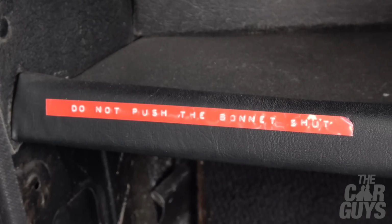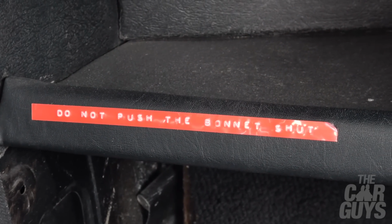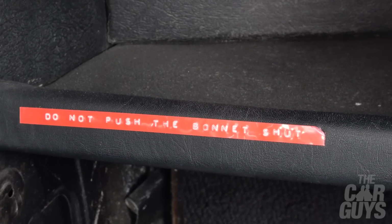It also says, do not push the bonnet shut. Yeah, so you have to drop the bonnet from a height, because if you push it, it's so thin that you would leave your hand marks. I mean, there's a lot of do nots going on in this car, isn't there? So presumably do drive very fast and in a reckless fashion.